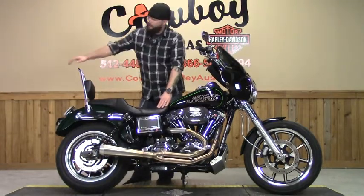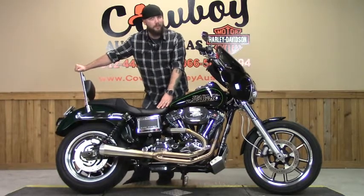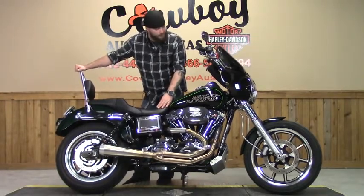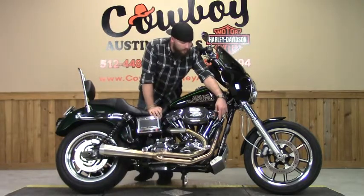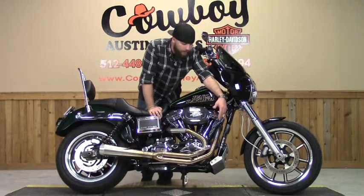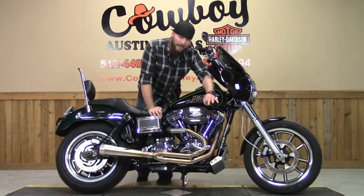I've got a Harley-Davidson quick detach chassis bar for my wife, so she's nice and comfortable when we take those rides through the hill country. I've got a Speed Merchants skid plate down here low. It's actually guarding my voltage regulator in the bottom of my frame, and it's just a kick-ass little accessory to make your bike look that much better.